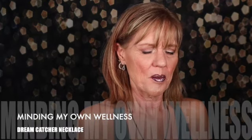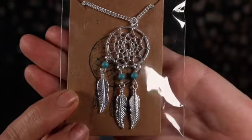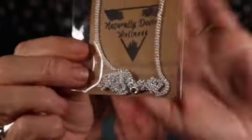Very nice. Cute little necklace. This one will probably get passed on. I do like it, and I even love the design, but I don't wear a whole lot of other necklaces. It says Naturally Devine Wellness, which means it came from their shop, and it's a pretty dream catcher with some feathers on it. It's got a nice long chain, and it does look like good quality silver. You know, it's pretty thick. Beautiful dream catcher necklace, that's what it says about it. It is beautiful, but that will get put in the gift bag. I know I won't wear it even though it's super beautiful.